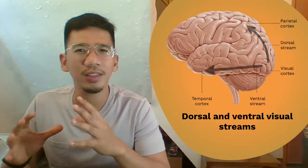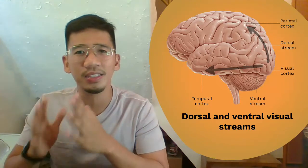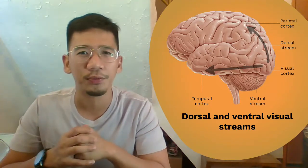Now, the visual cortex also makes connections with other areas of the brain, and it seems to use two main pathways for this.